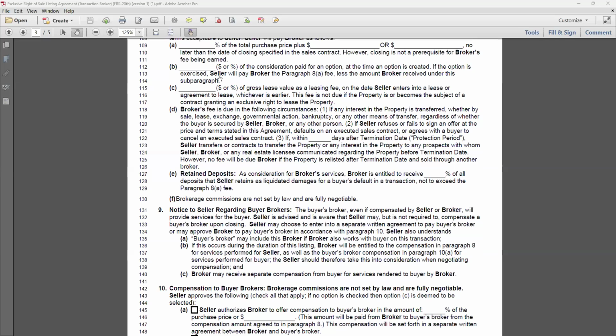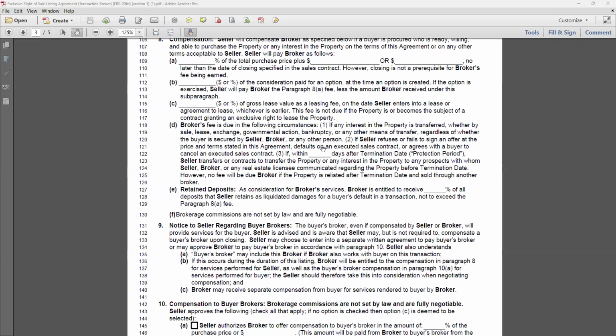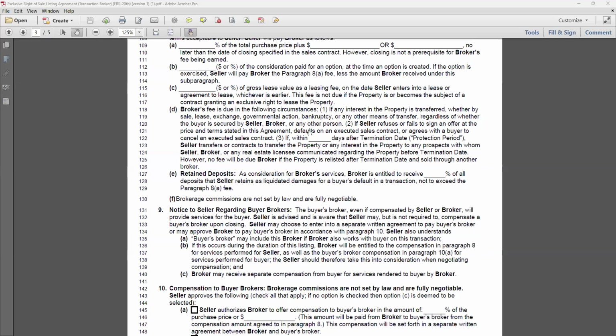Yeah, thank you. Now, 8D is important, because of what happens. So let's go ahead and read this. Okay, this is important. Broker's fee is due under the following circumstances. If any interest in the property is transferred, whether by sale, lease, exchange, government action, or any other means of transfer, regardless whether secured by any other person. Technically speaking, it does cover you there if they decide to lease it, but have an amount up there, so the amount's already predetermined. So basically, you're going to earn your money if the interest in the property is transferred.